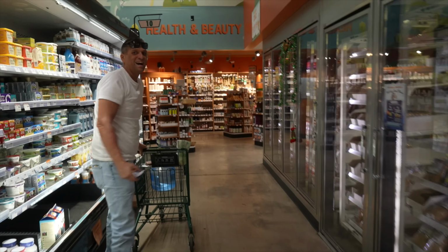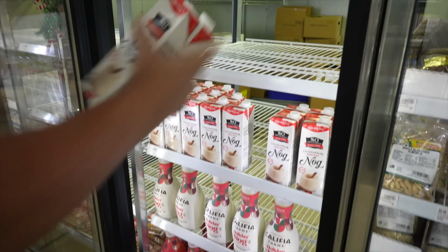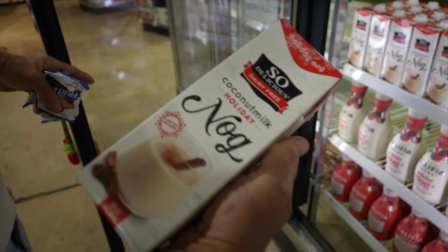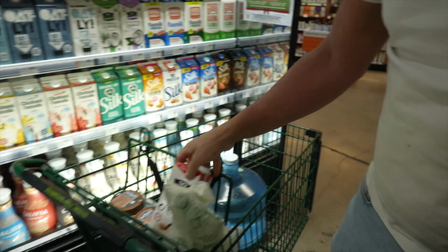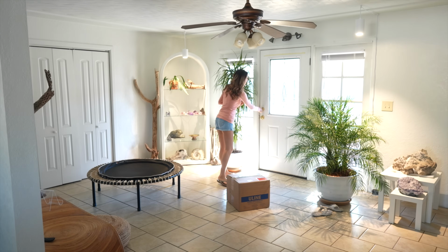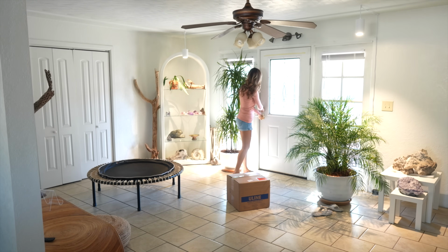Oh my God, they have it? I can't believe it. Look at all that nog. Michael's favorite nog is by So Delicious. Holiday nog made with a coconut milk base. Just one.